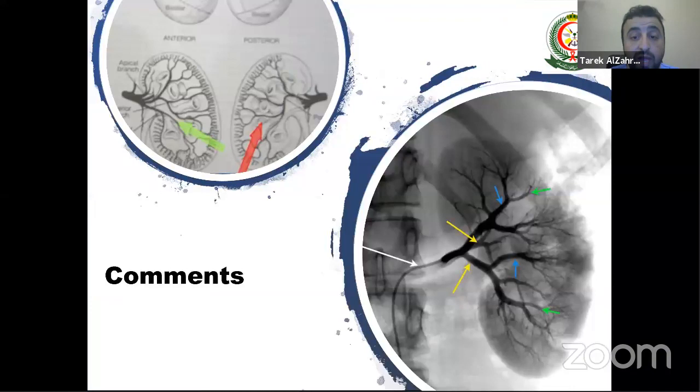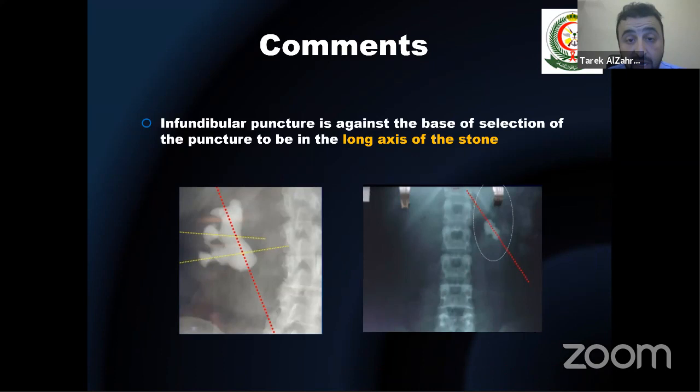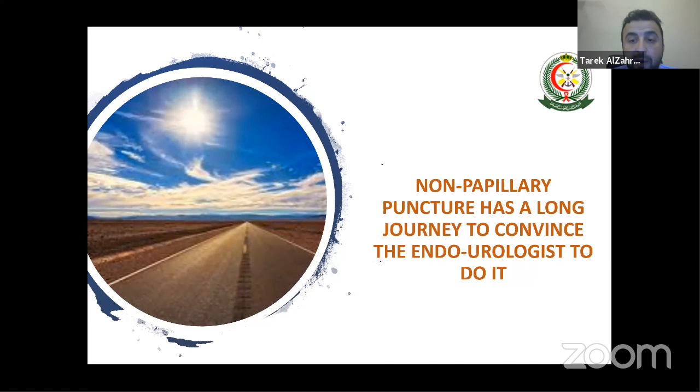So I think that surgery is anatomy, that the best puncture is the one that gives you the stone without injuring the surrounding parenchyma. I would use the middle calyx probably as an accessory, as another puncture, rather than a primary puncture for the stone, and I still think that the non-papillary puncture still has a long journey to convince urologists to use this puncture.